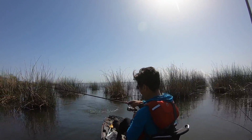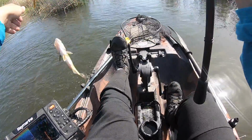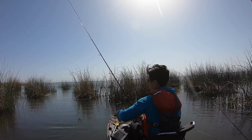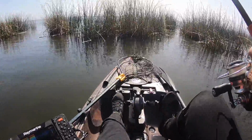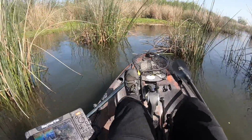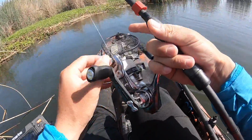Man, a bunch of them right here. Pretty tight to cover, right up against the tules. I mean, it's nice getting bit, but we're certainly lacking in the size department. These fish are all sitting really shallow, though. Real shallow.